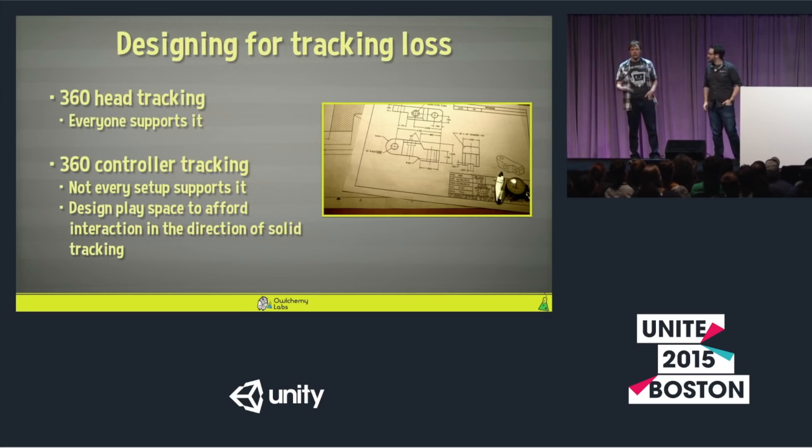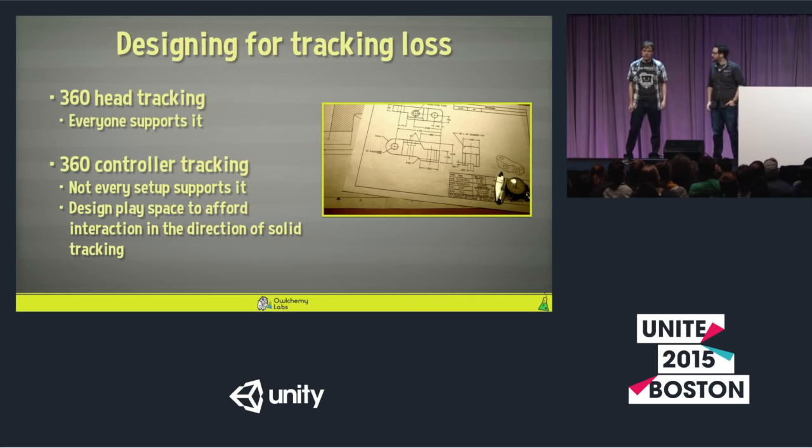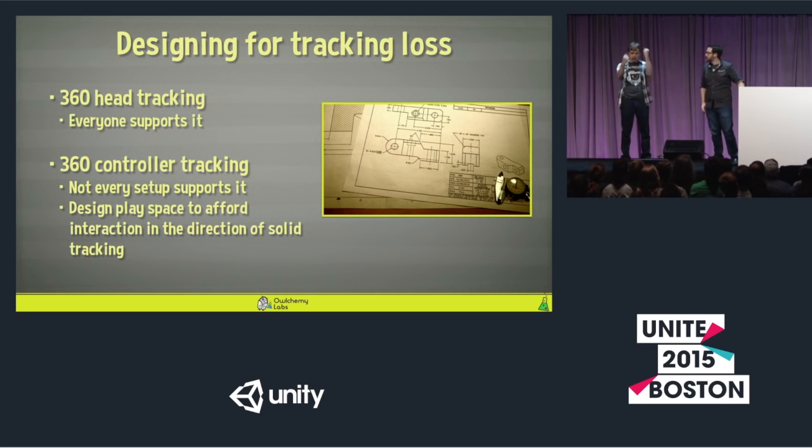Because you can lose tracking, you have to design for it. As Alex mentioned earlier, 360 head tracking is totally something that all setups support. And the reason for that is it's really hard to occlude your head. Literally, I have to put both my hands up in front of my face to occlude it, even if I turn around back, because most headsets have some way of tracking when you're facing opposite the tracker, if you have a single or dual tracker in the front.